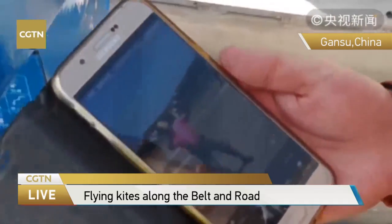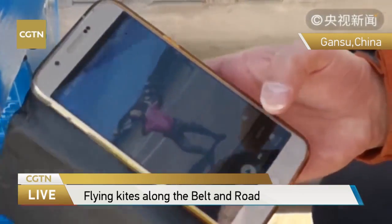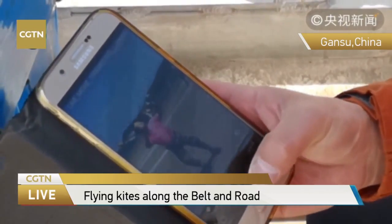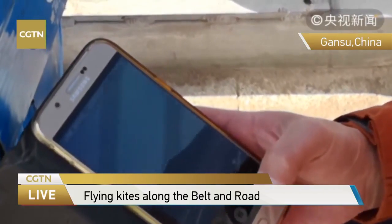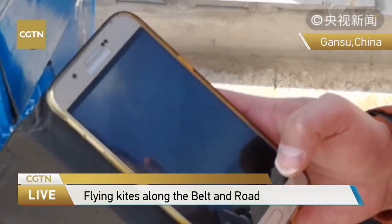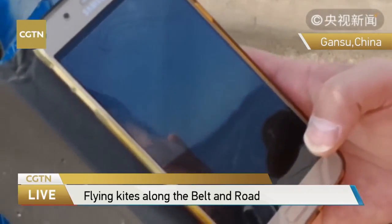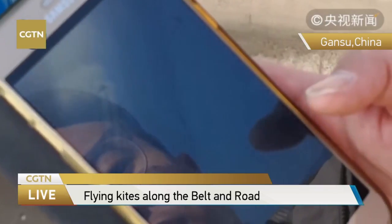Let's see some of the photos. Not sure if we can see it clearly. Let's take a look at the photo. It's actually a short video. You can see he's really playing martial arts. He's launching the kite, not just using his hands, but also his legs.